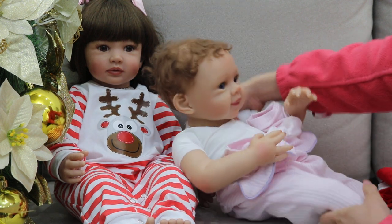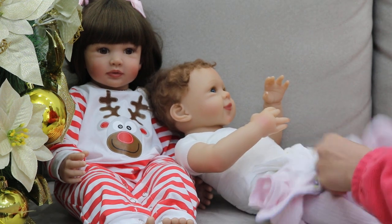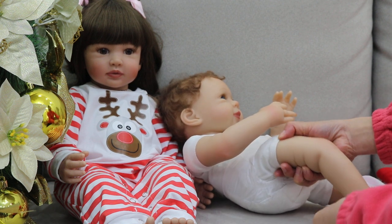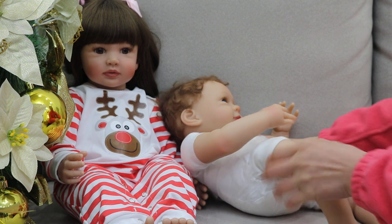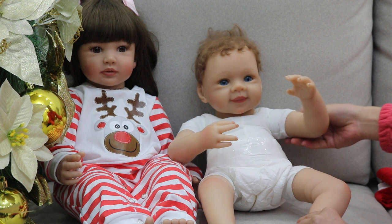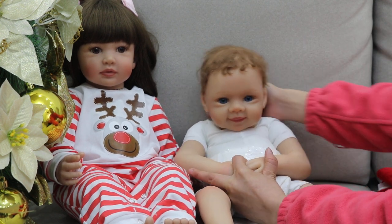Okay, I'm going to lay her down on the bed. Moreover, she comes with this baby diaper, very cute, and she is very squishy. Yes, so cute of her. Let's take a look at her. So sweet, a sweet smile here.